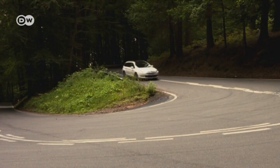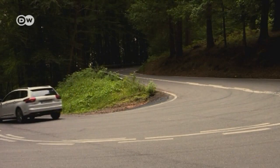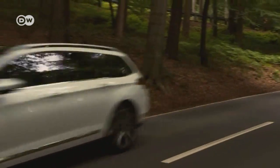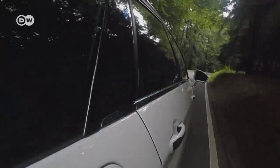If you were thinking of buying a station wagon, the Citroen C5 Tourer is probably not the first thing that would spring to mind. But could it be a genuine alternative to the leading cars in the segment? Emanuel Schaefer is keen to find out.